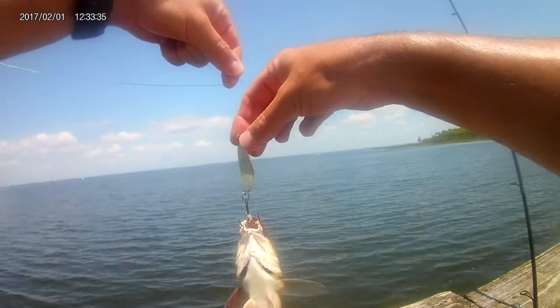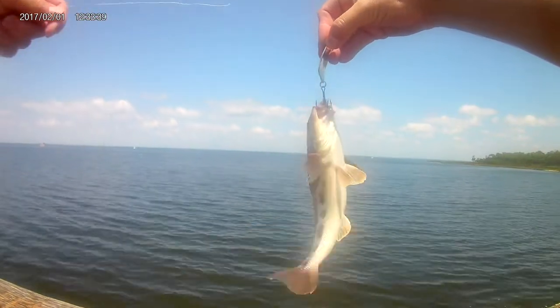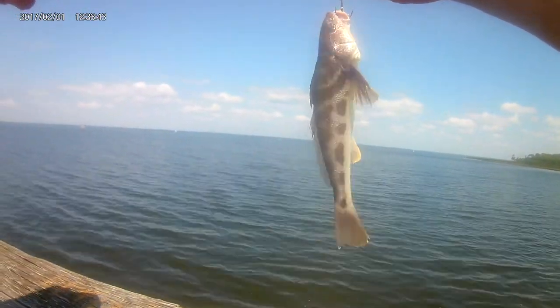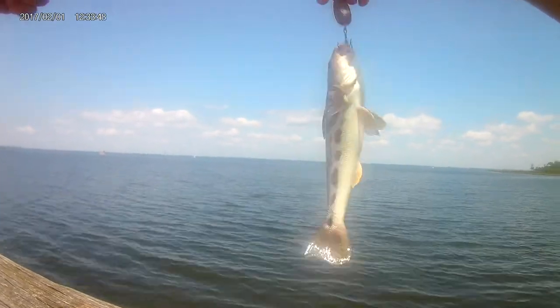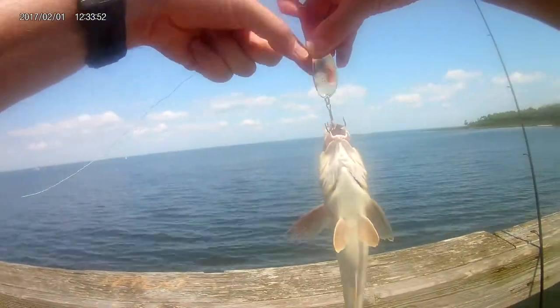Maybe. He's got a mouthful of hooks though. I have no idea what this is. Anybody know what this is? Comment. Looks like a drum of some sort, but he's tiger or leopard spotted. Not sure what's going on there.